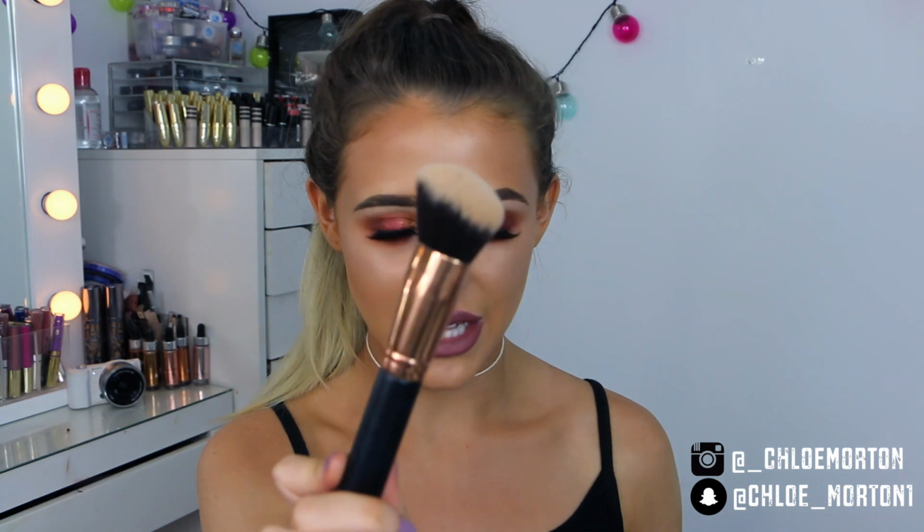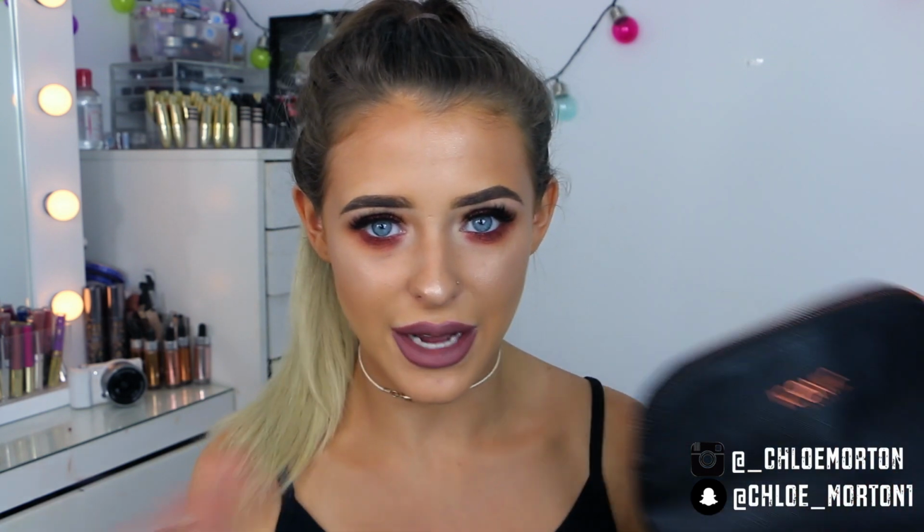And then it also came with this angled brush, which I already used today, which I've literally fallen in love with. This is probably one of my favourites in the collection. But how gorgeous is that? Thank you so much Iconic London. I also have a couple more Iconic London things, but I'm going to go on to other brands and then go back to Iconic London after. But yeah, thank you so much.